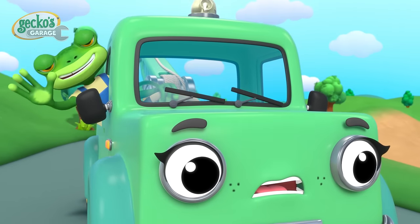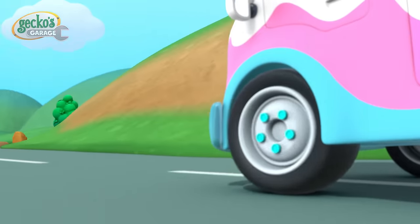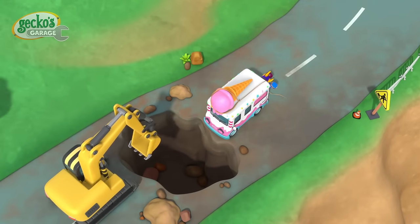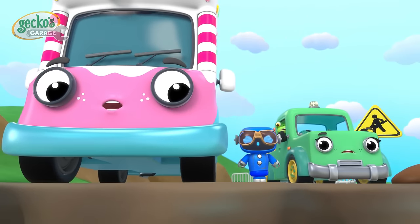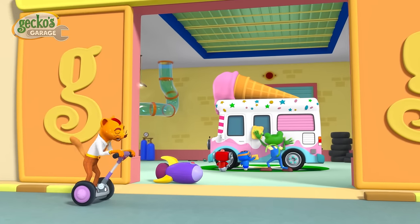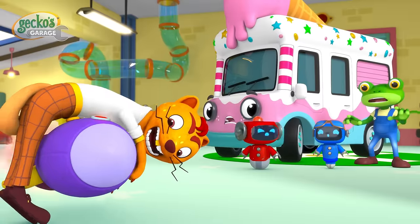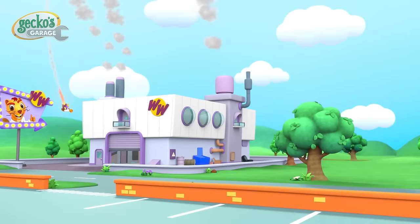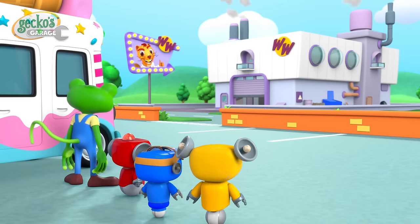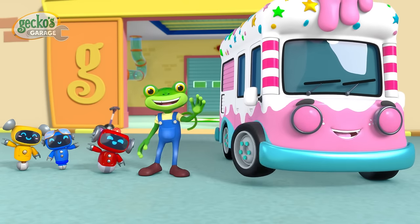Blue, quick, hit the off button. Oh, phew! Well done, Blue! I still haven't had my ice cream! I hate rockets. Come on, Mechanicals. Let's go and check he's okay. See you again soon. Bye!